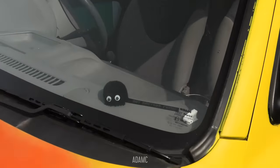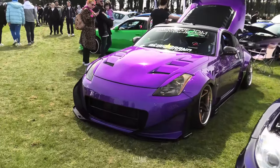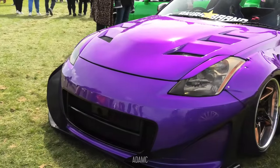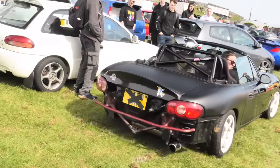It stands out and he loves it. We have this purple 350Z with Rocket Bunny arches and the largest canards I've seen on one of these. The story is the same on the rear. I reckon he's going out on track. You don't need no bumper for that, or plates.